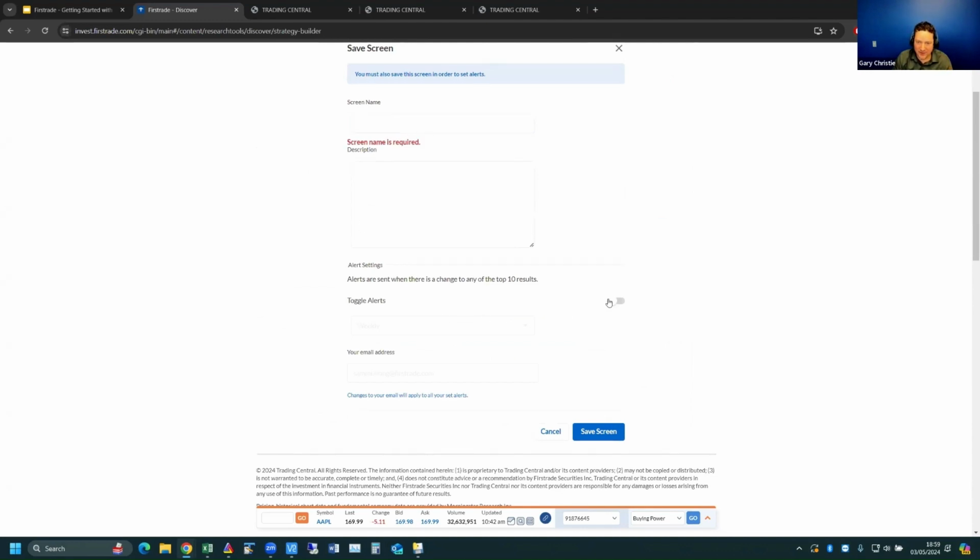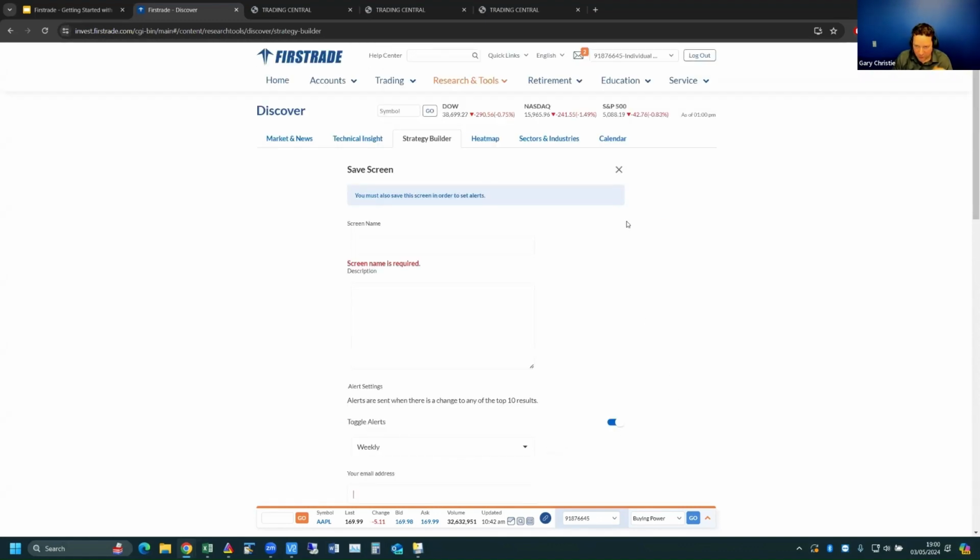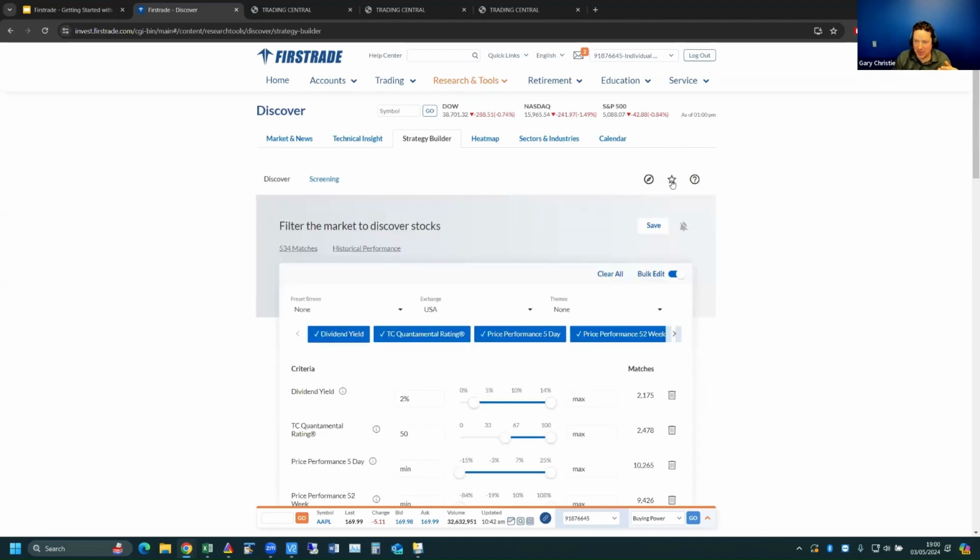The important thing here is you can create alerts as well. So when I'm following the strategy and I want to be alerted, I could be alerted daily, weekly, or monthly. I like to use weekly because I'm more passive on this screen, but you can definitely do daily. Put in an email address where you want it to be sent, then save screen. Then of course you can go in and manage your watch lists, manage your alerts and your screens. They'll all be here under the star menu.